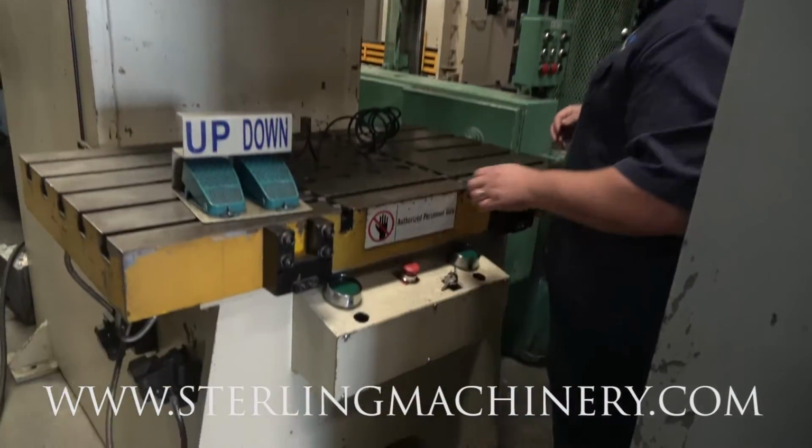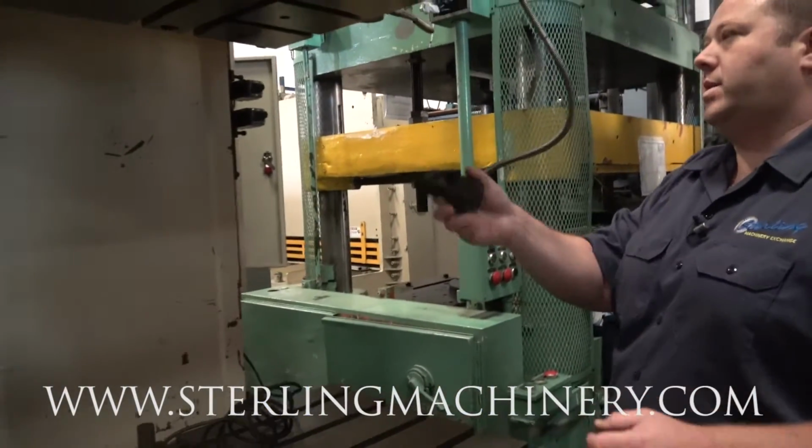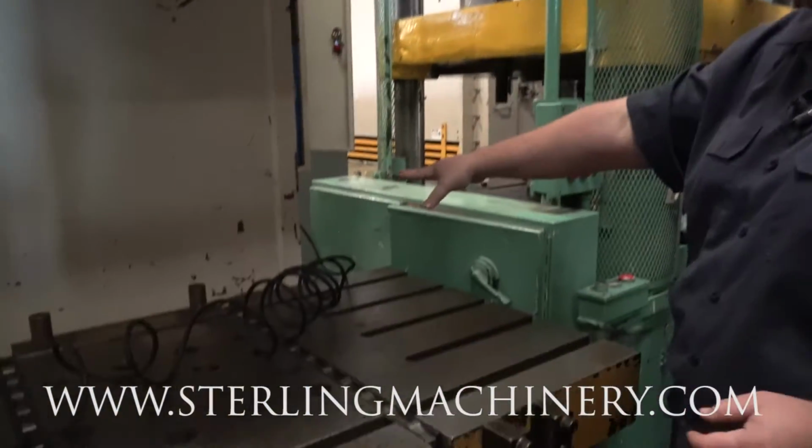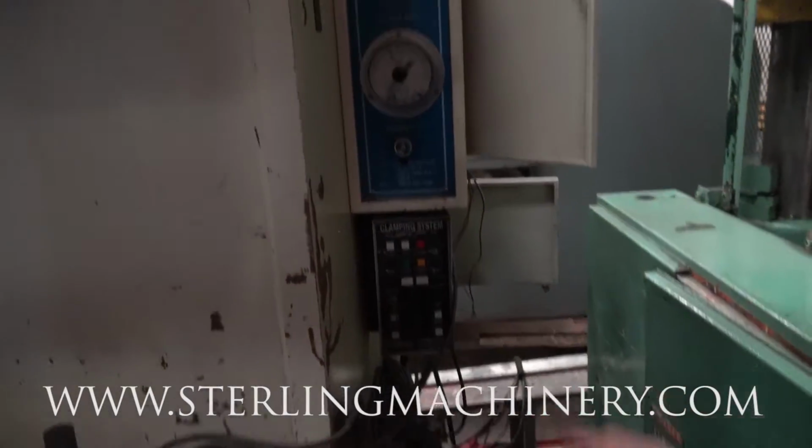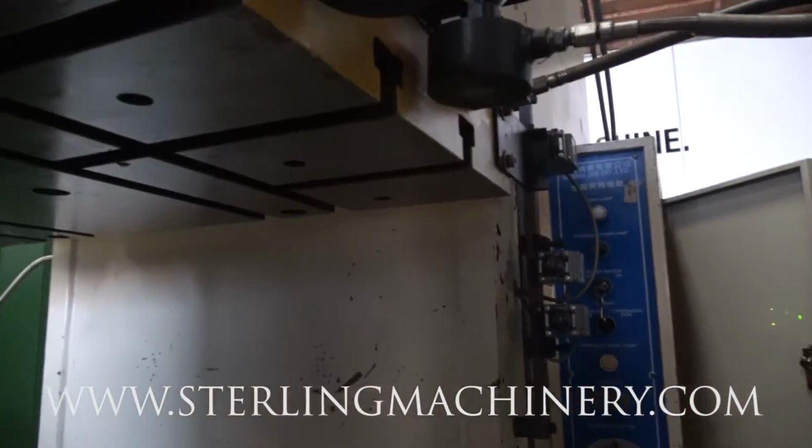And you're also going to have all the die accessories here that are with it. The whole clamping system, you can see here, made by Forwell. Very nice, very clean and easy to run.